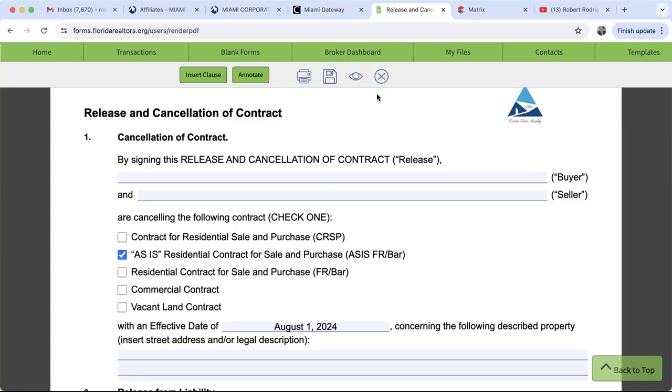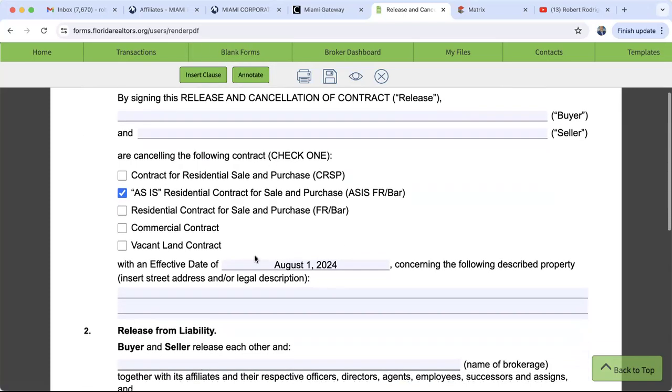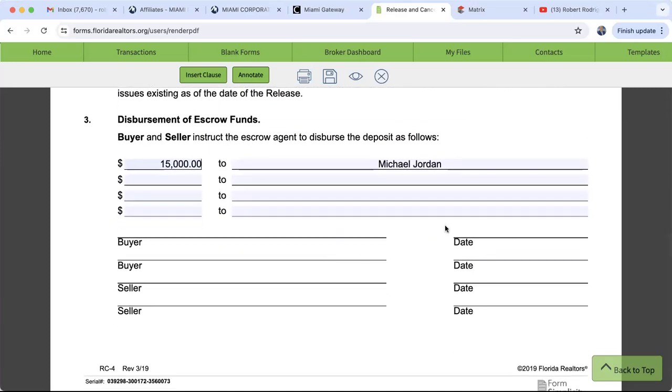The day of cancellation in the contract is the day that we made the document. That's to answer a question in the chat. So this is not the day that we are requesting the cancellation. This is the effective date. We're talking about the as-is contract with an effective date of August 1st. That means that is when we went into contract. Down here, when they sign it, this is the date that the cancellation was performed. Whenever the buyer signs it, whenever the seller signs it, that's the effective date of the cancellation.